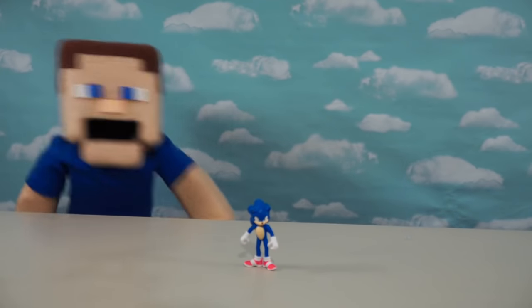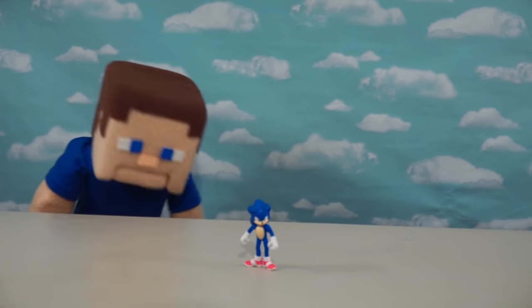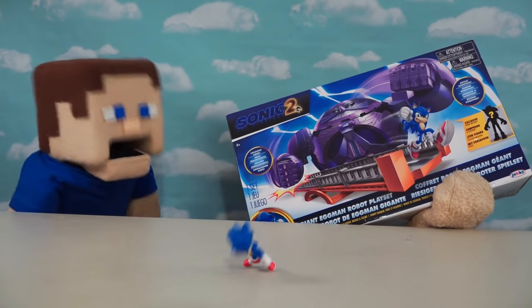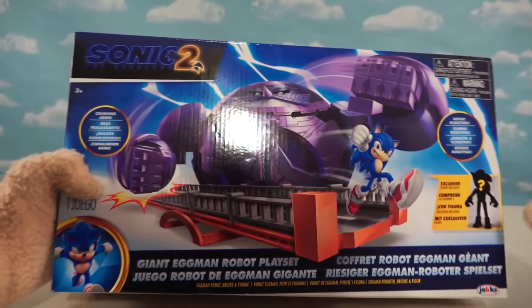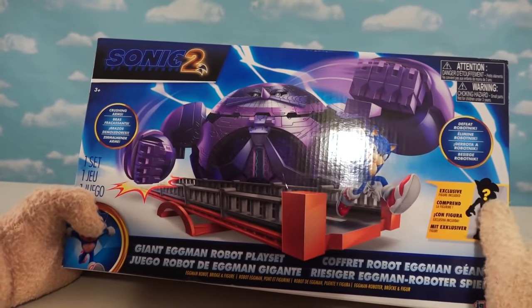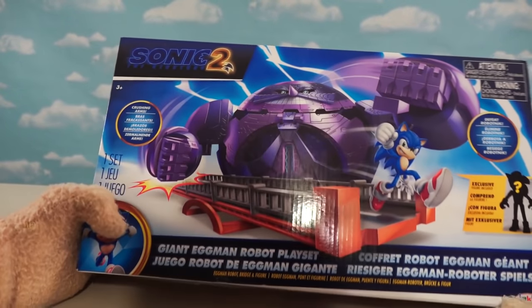All right, Sonic the Hedgehog movie fans, today we got a brand new toy, and I didn't even know they were coming out with this, but check it out! Oh man, look at this! Oh, the Robotnik robot from the movie! And this one was a complete surprise to me. I was just going down the toy aisle. I was like, whoa, wait a minute, what is this? Oh, big purple giant Robotnik.